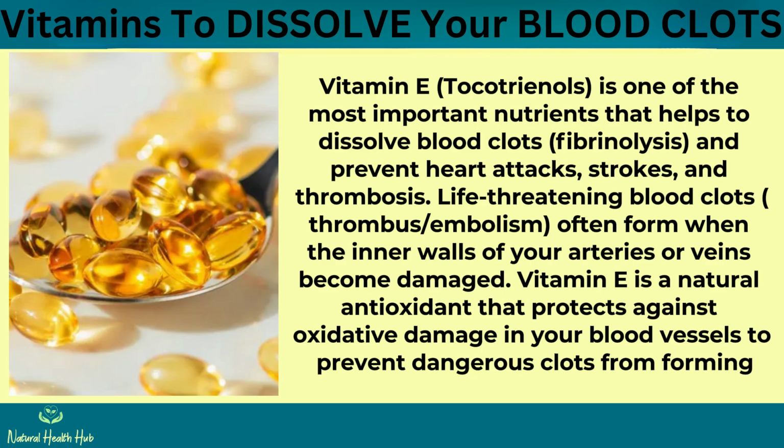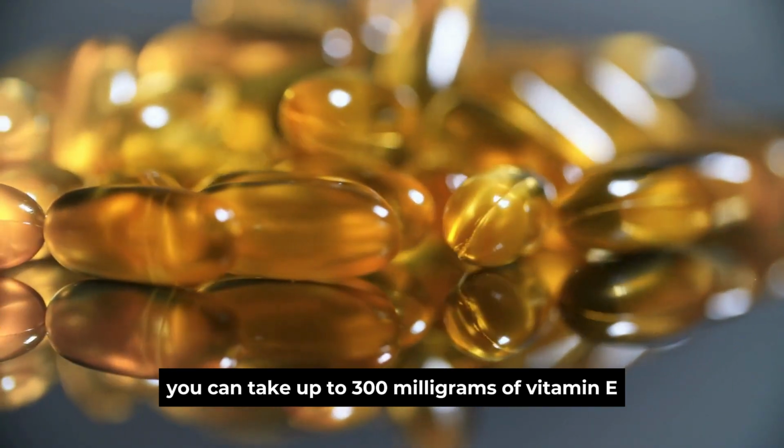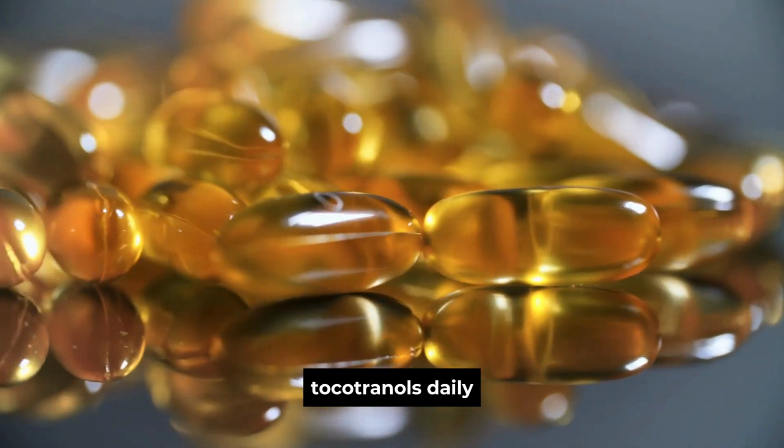and prevent heart attacks, strokes, and thrombosis. Life-threatening blood clots, thrombus or embolism, often form when the inner walls of your arteries or veins become damaged. Vitamin E is a natural antioxidant that protects against oxidative damage in your blood vessels to prevent dangerous clots from forming. You can take up to 300 milligrams of vitamin E, tocotrienols, daily.